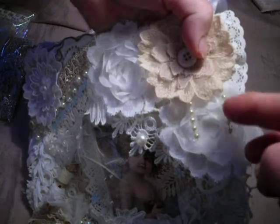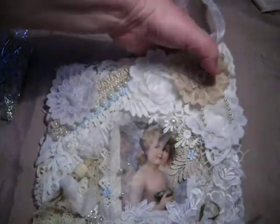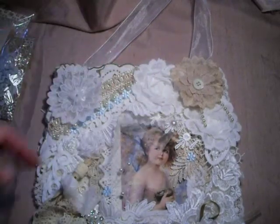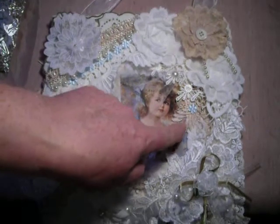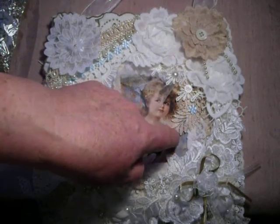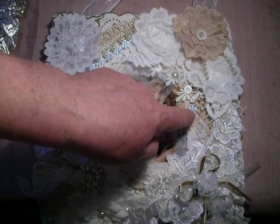It's my day off. Some string of pearl trails there. Here we've just got lace going up. We've got some pearls on there. A little bit of tea stained trim, which I took off a big lace thing, with a little pop and a blue flower there.